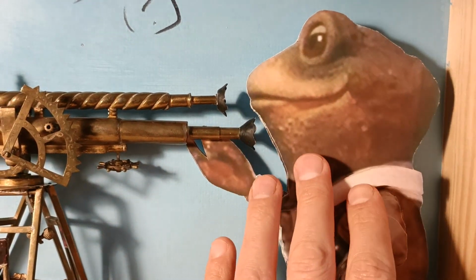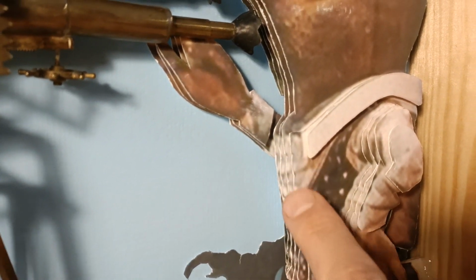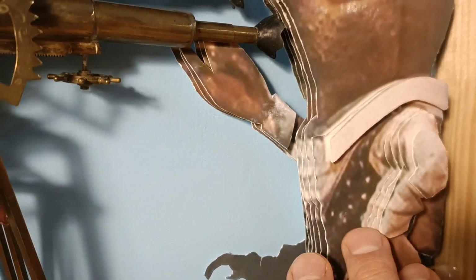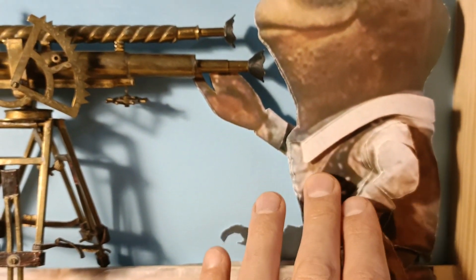Now this I just basically printed in layers. It's got that 3D effect where you do multiple layers and try to give it a bit of a three-dimensional quality, so that from a distance his arm here feels a little bit closer to us than his body.